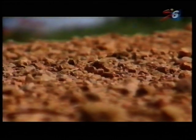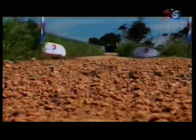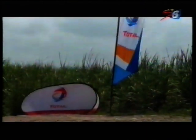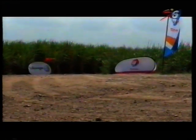These little stones are the most important feature of the Total Tour Natal, as they cover the majority of the sugarcane-lined gravel stages around the town of Scottsboro on the KZN south coast. They may be small in size, but each year they play a huge role in the outcome of the event.